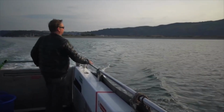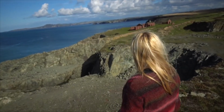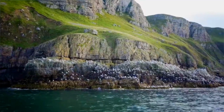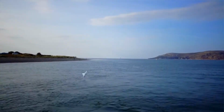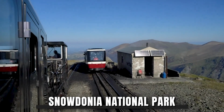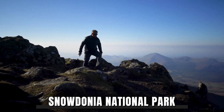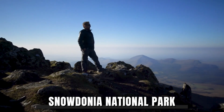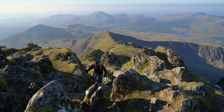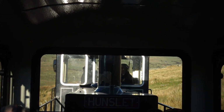You'll also want to get on the water during this road trip to see the towering cliffs along the coastline, and some of the best ones we saw were at Great Orme. It's then on to Snowdonia National Park, where you can hop aboard a steam train to the summit of Mount Snowdon, the highest peak in Wales. And from here you can take in breathtaking views of Snowdonia before hiking down for a day of adventure, or you can actually take the train back down if you like.